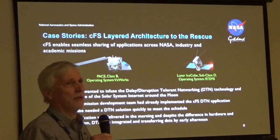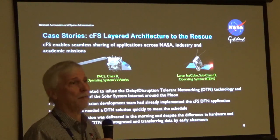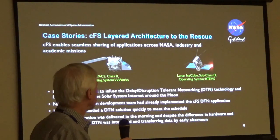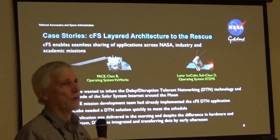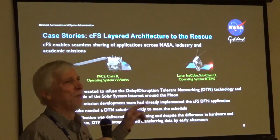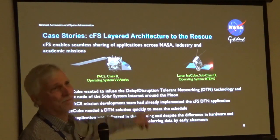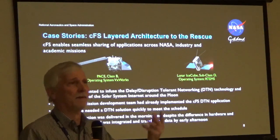But they wanted to use DTN to do a proof of concept for the solar system internet and be the first node around the moon, which went on the Artemis flight, the SLS flight in the fall. So they wanted to try out this technology. One of our engineers went down in the morning with the software for DTN, delay tolerant networking. They had it up and running by the afternoon and had integrated and tested for the day. That software was on 2 different types of missions, and they had the ground software go with it, and they were able to do that in a day, and then they flew that.